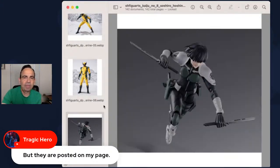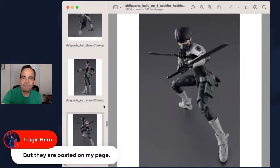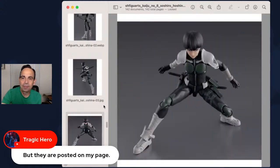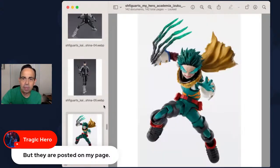All right, now we've got Kaiju No. 8. Soshiro Hoshino. Again, we've got more stuff that I know is going to look good if you're a Kaiju No. 8 fan. I just don't know anything about the show. That's a cool pose. Basically, I'm going through and judging based on the photography.